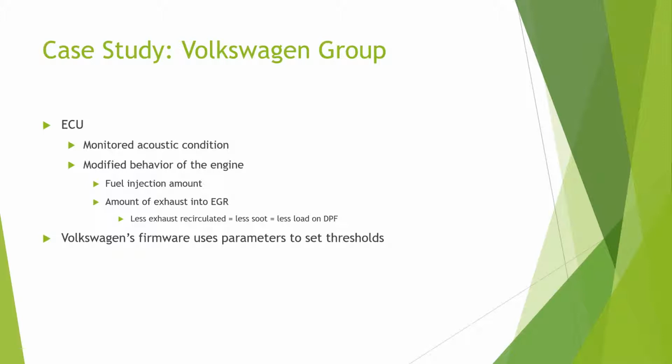Volkswagen's defeat device all centered around the engine control unit. They used a Bosch EDC-17 unit for engine control. This unit monitored a signal called the acoustic condition signal, and then it modified the behavior of the engine depending on the state of that signal. In particular, it modified how the fuel injection was done and the amount of exhaust that was sent into the exhaust gas recirculation unit. Volkswagen's firmware didn't actually implement this logic, they just used the parameters to make it work the way they wanted it to for their vehicle.